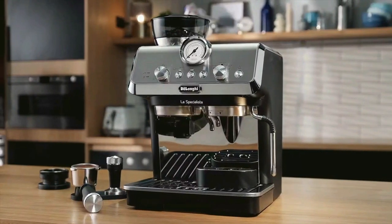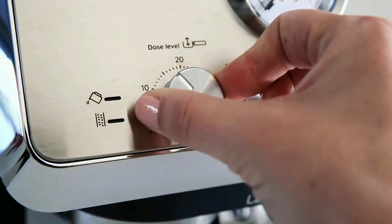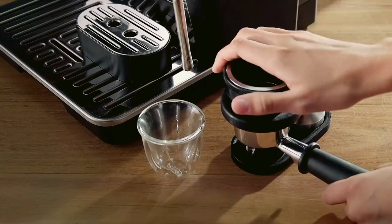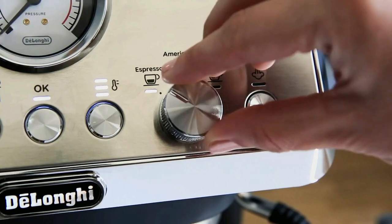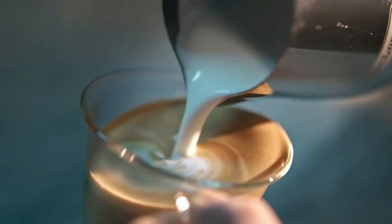The DeLonghi Espresso Machine is created for the hands-on home barista. This compact and stylishly designed machine empowers you to craft custom espresso drinks with ease and precision. 8 grind settings mean all of your bean varieties are optimally prepared for extraction. The conical burr grinder delivers a precise, consistent dose of freshly ground coffee for a single or double espresso.